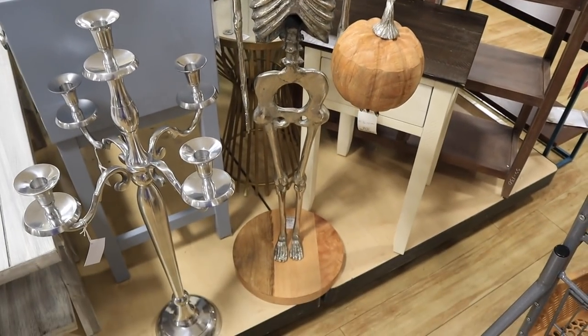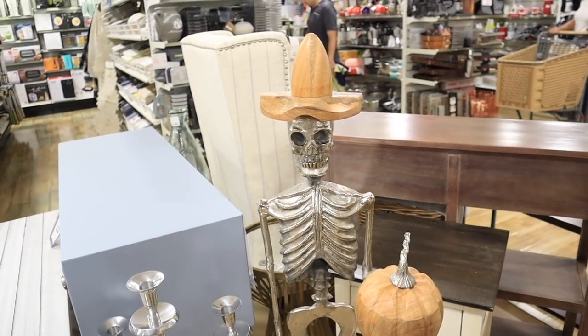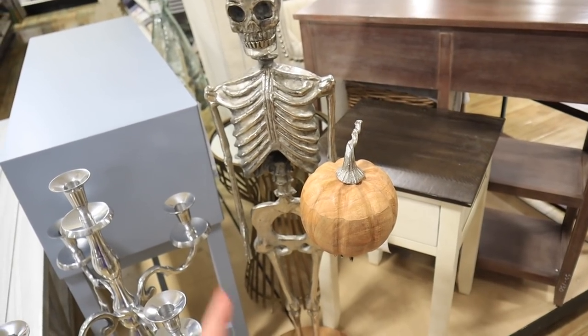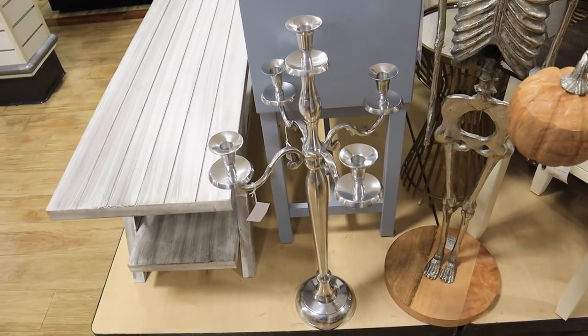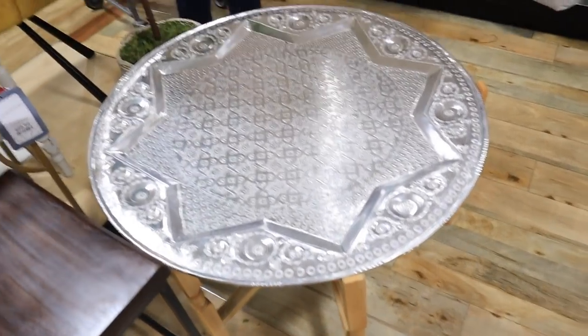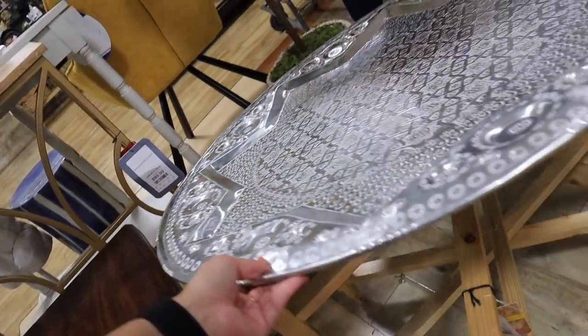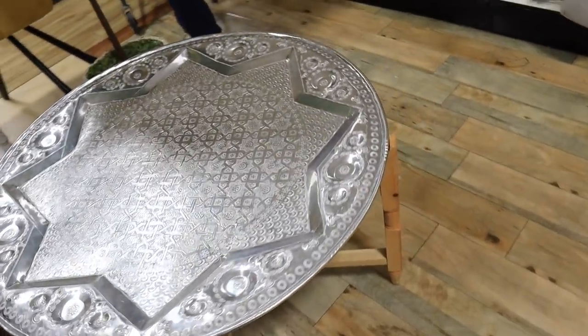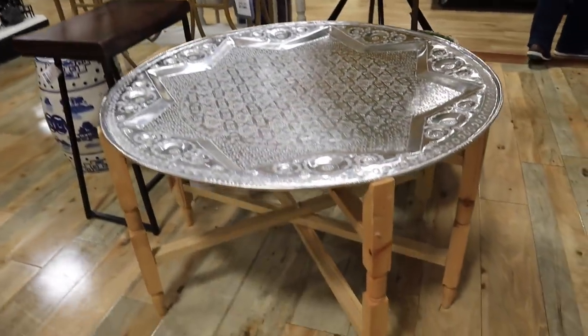Speaking of things not too serious, I'm obsessed. This is $80. He's wearing a little sombrero, I think, and he's just holding a pumpkin. Lumiere, is that you? Is this your cousin, Lumiere? Look at this. This is beautiful. It's like this tray on top. That is so different and unique.